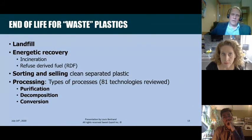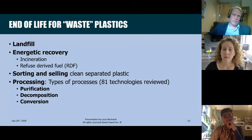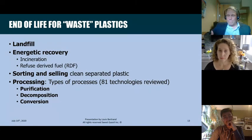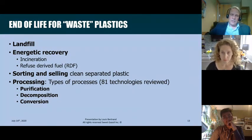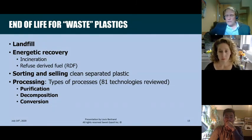End-of-life plastics. There are many ways of end-of-life: landfill, energy recovery, generation of refuse-derived fuels, which is popular in Europe especially. Then you have sorting and selling, which is seen as better. And then once it's been sorted and sold, often to get the real value of the plastics, there's processing. Right now there's a lot of interest in processing plastics to make something valuable out of it, because sorting and selling is not providing quite the value that it should. We've reviewed 81 technologies, and taking a study from Closed Loop Partners, it's divided into purification, decomposition, and conversion, and we'll go into more detail on this.